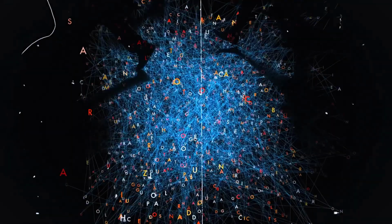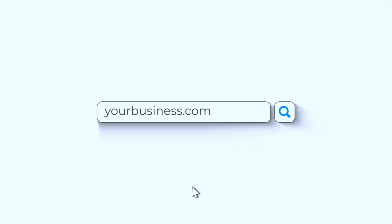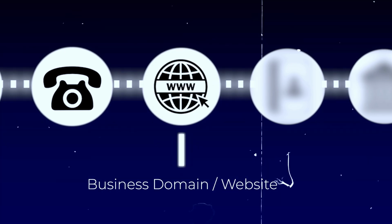And since we're in 2025, you have to know that lenders are going to be looking to see what type of digital footprint your business has as well. And this pretty much just entails anything that pops up when someone goes to look for your business online. This not only adds legitimacy, but it also adds discoverability as far as potential customers being able to find your business as well. So I recommend increasing your digital footprint by making sure that your business has a domain and at least a small website landing page.